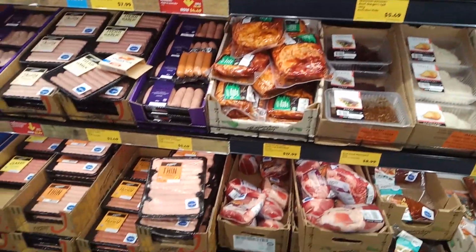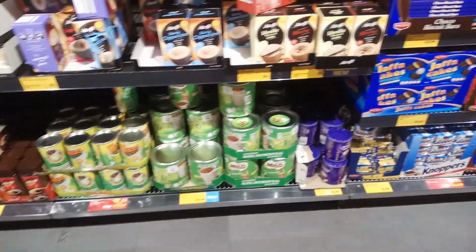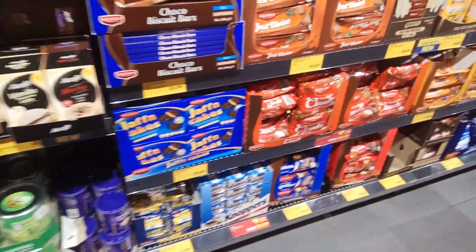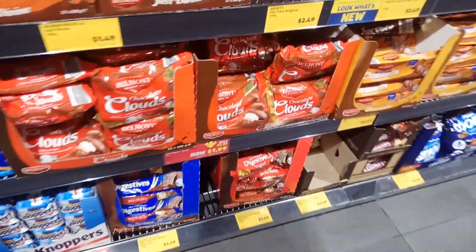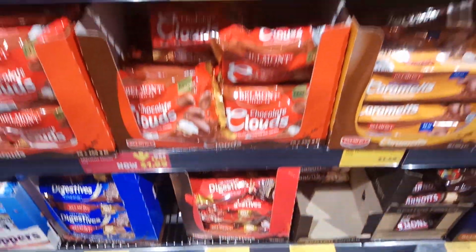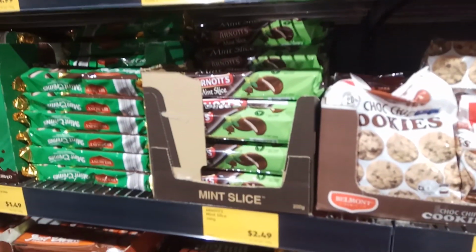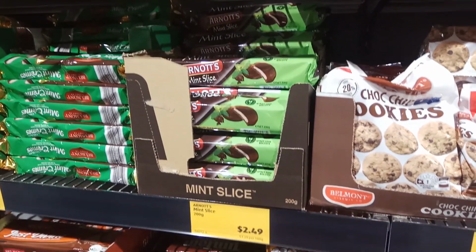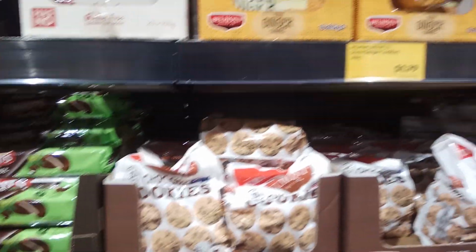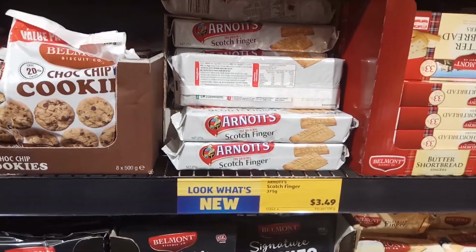Got lots of sausages, although they don't have American style sausages. Milo over there on the left was a big thing. And got digestives. Tim Tams. Mint slices, I get those. Those are very, very yummy. They're Arnott's, an Australian company. So you see lots of Arnott's.